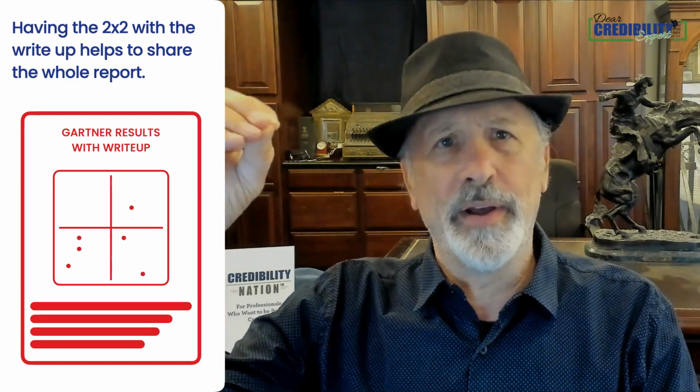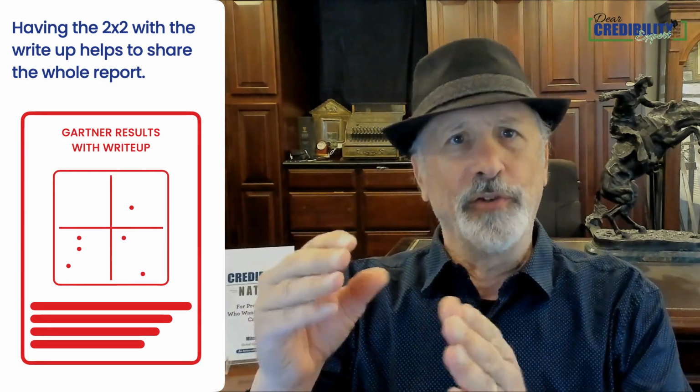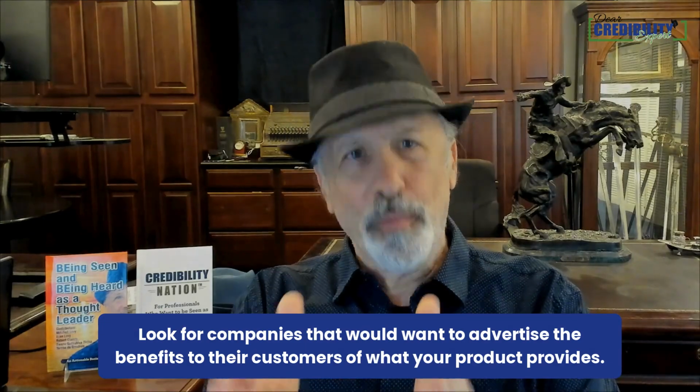Having a simple 2x2 with a half page write-up saying these sorts of studies have been done, your technology produces good results, and the other technology produces results that are not in the same category of good. Okay? Remember, I'm not a big fan of slamming other people, but rather creating your own new technology that has a benefit to it. Then look for companies in the marketplace that are looking for added advantages, companies that would want to advertise the benefits to their customers of what your product produces.